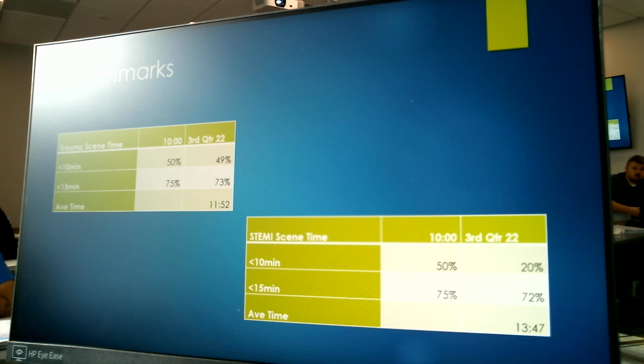STEMI scene times, our goal is 10 minutes, and we suck. We only meet that 20% of the time. Less than 15 minutes, we're at 72%. Our average scene time is 13 minutes and 47 seconds. So we have to get better than that, by about 3 minutes. Yep, it was like 2 minutes, 47 seconds. I saw that. And our transport time was right at 20 minutes.